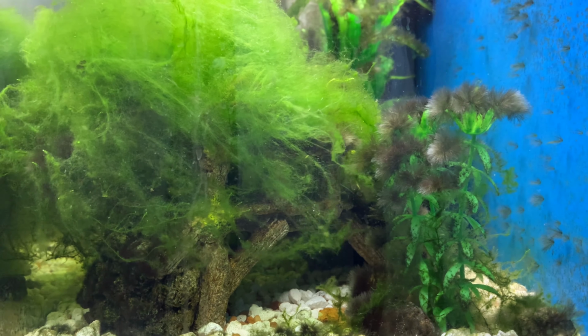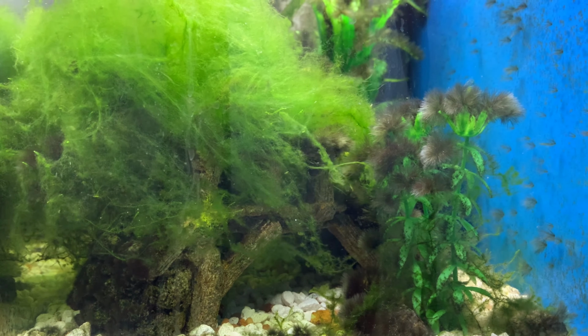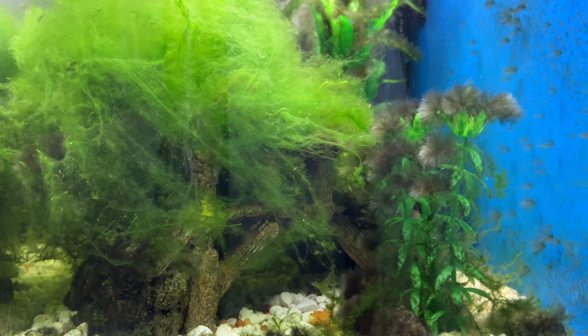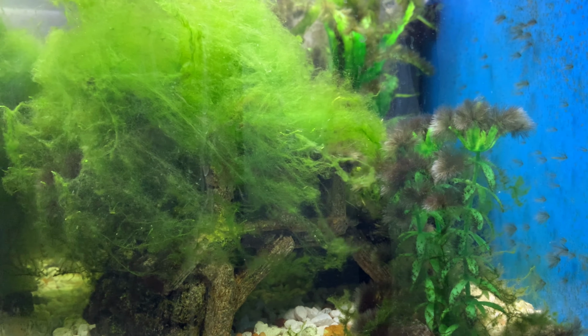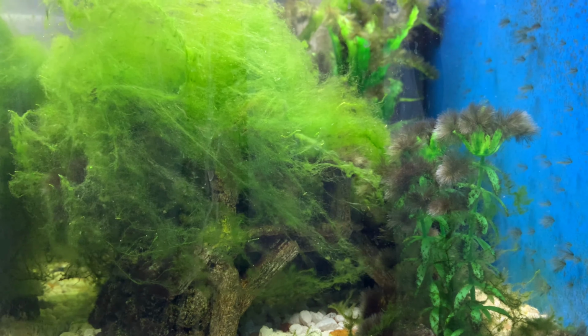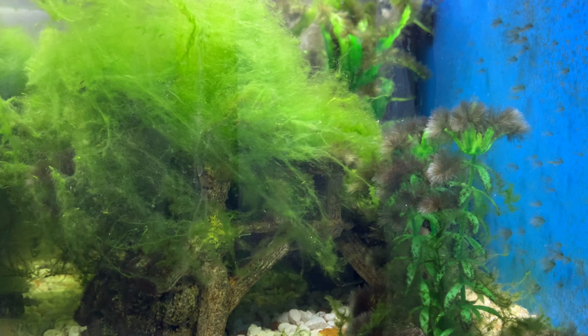I think it started with the faulty power strip a few weeks back. I had a fish die and too much light following. I wouldn't even know where to begin to remove this stuff. Look at it. Besides, I gotta be honest, it kind of looks cool, for what it is.